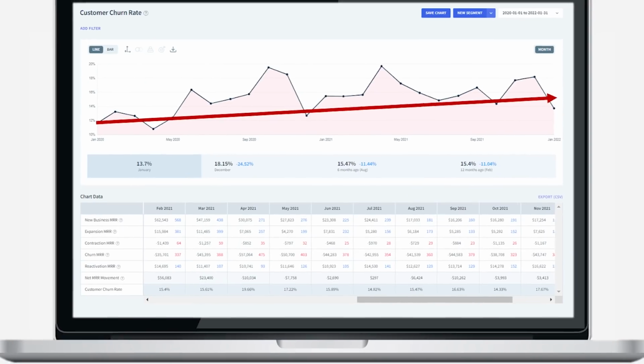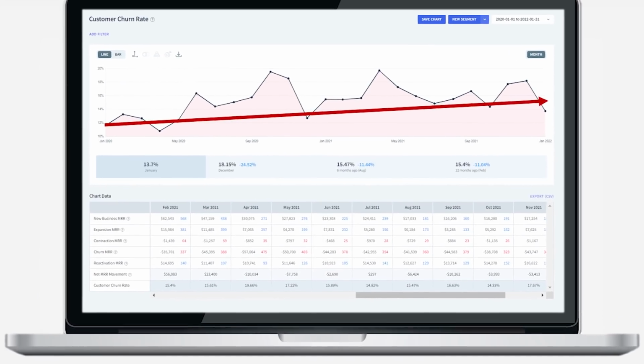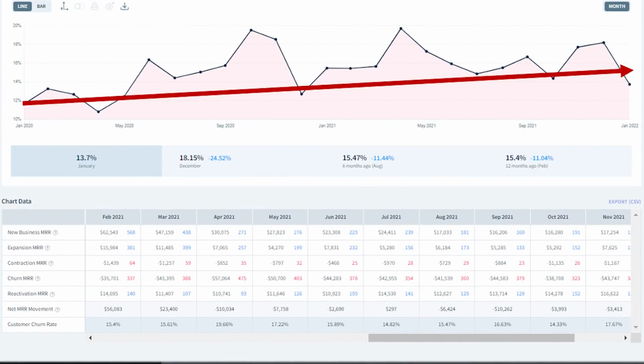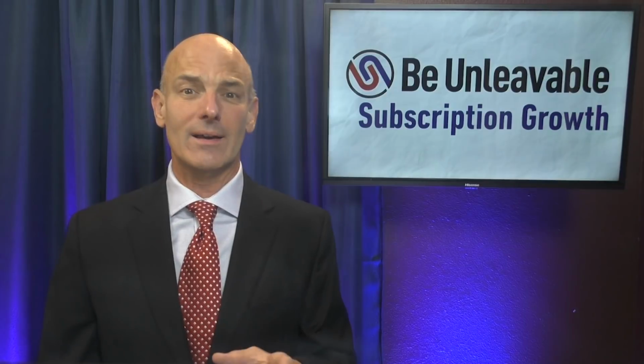Now, here's a customer churn rate report. This chart illustrates that the churn rate for January is 13.7%, which is down from the churn rate of 18.15% in December. And the churn rate in August was in between those rates at 15.47%. I added a red line to draw a trend. Overall, you can see in this example, the churn rate is swinging wildly.